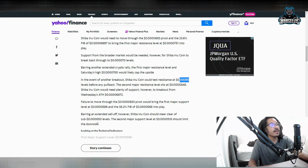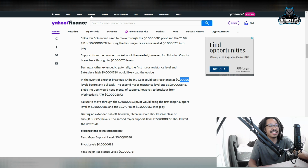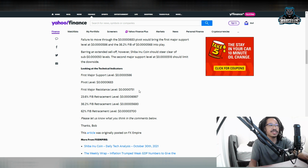But anyways, barring an extended sell-off, Shib could trend lower if there was one, but I don't see that happening too much. So the first major support level of 0.00586 is our first major support, and then we had our first major resistance at 751.